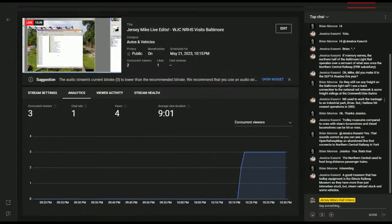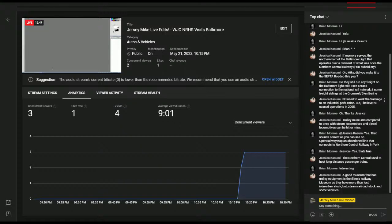Oh, we got a lot of people here. Yes, the northern half of the Baltimore Light Rail is the Northern Central. The southern half is on the Baltimore and Annapolis interurban right-of-way, the vast majority of that.